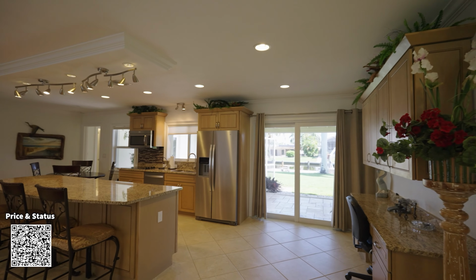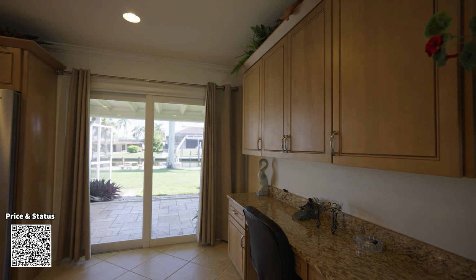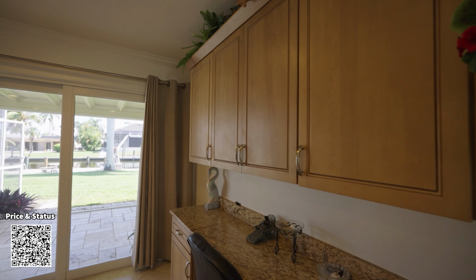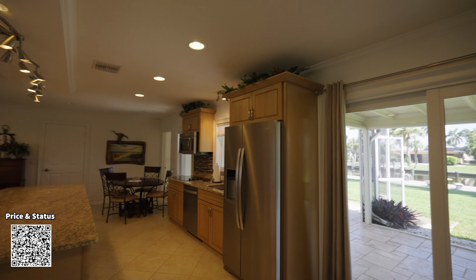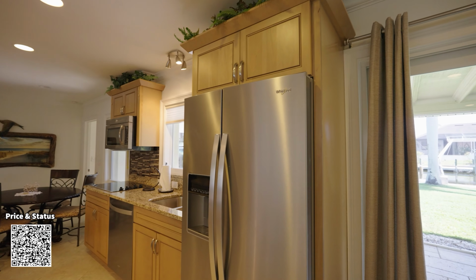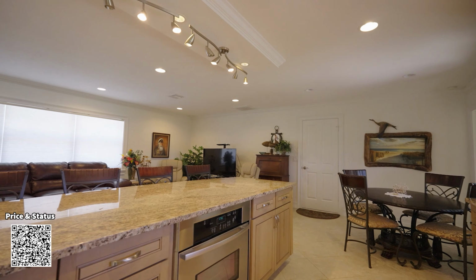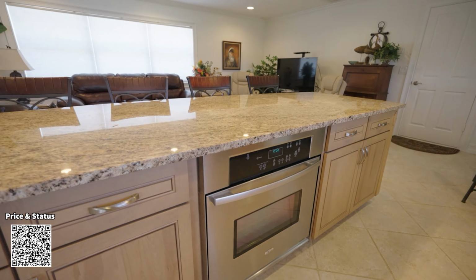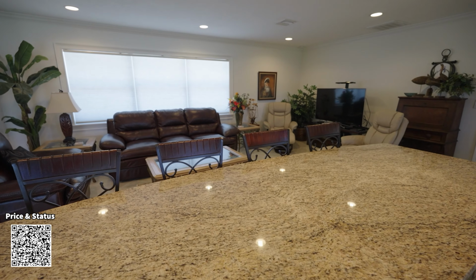Okay, so let's first take a look around the kitchen. Here you got like a small desk. I think the cabinet's made out of maple. It's very nice. And over here you got your refrigerator. Then over here you have your oven. Check it out. Very nice island here to entertain. A lot of space.